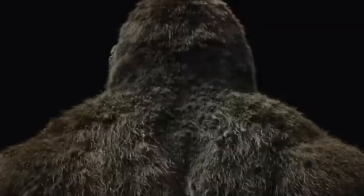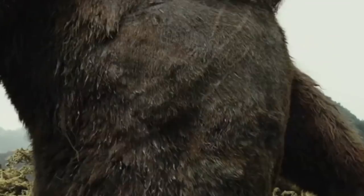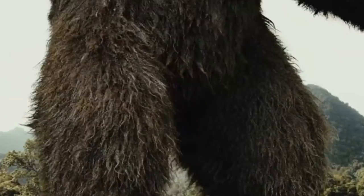ILM created a new Kong for this film, 100 foot tall, less like a gorilla and more human-like, powerful and yet intelligent, with complex fur matting and groom, incredibly detailed and photorealistic.